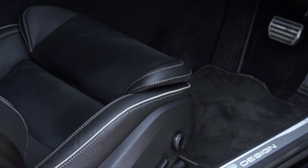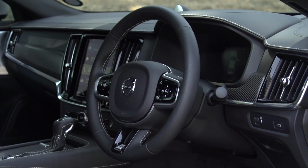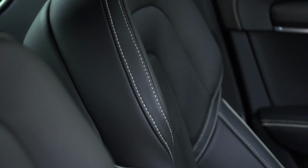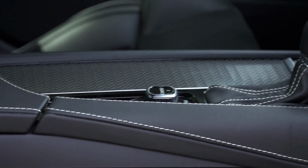Even with all the extras that the R-Design pack adds, the carbon fiber inlays and the sunroof are options on top of that. In fact, the total extras bill on our test car is 150,000 Rand. And almost none of it goes towards improving performance.